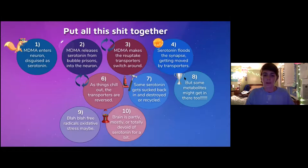Your brain is going to have far less serotonin available. Oh my God, I just noticed that I deleted number 5 and didn't even bother renumbering these. You're not going to have as much serotonin to work with for a while. It's part of why you feel like shit.